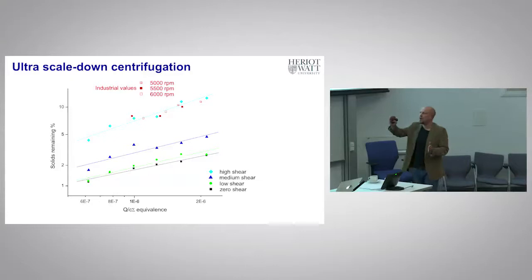Increasing flow rate through a centrifuge or increasing centrifuge size. In this case, it's increasing flow rate through a centrifuge, modeled, and then the solids remaining is self-explanatory. The higher that number, the more cells were carried over, therefore not clarified by the centrifuge. So the higher that number is, the worse the centrifuge is performing. And zero shear means we don't use our methodology. So if they went into the lab at Lonza and looked at their cells and tried to predict what their centrifuge would do, they'd see the solids remaining going from 1% to about 2%, depending on the flow rate of the centrifuge. And then they ran their large-scale centrifuge and they got 10 to 12% solids.